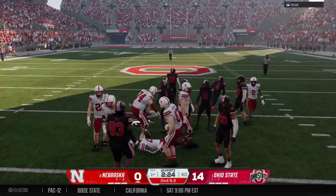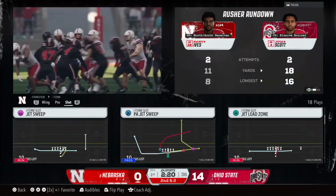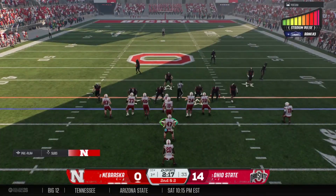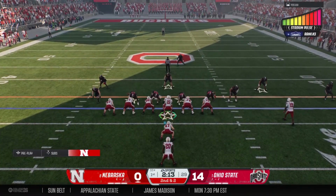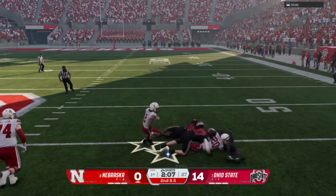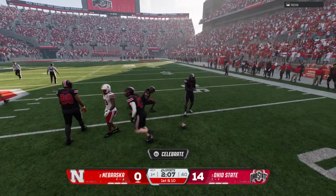Running with purpose. Setting the tone early with good runs like this can really wear a defense down and keep the defense guessing. That's why some of the best coaches of all time have primarily done it with great run games. And there's the handoff. They bring him down at the 45 and a solid gain to keep this drive going.